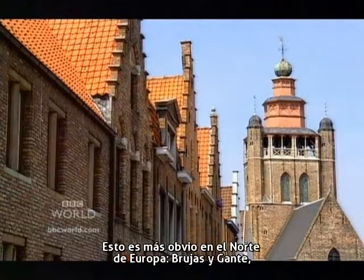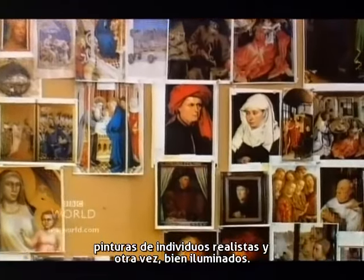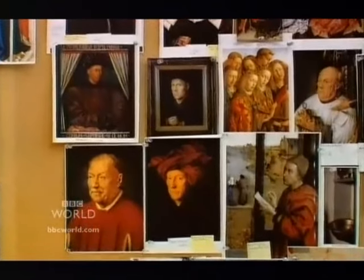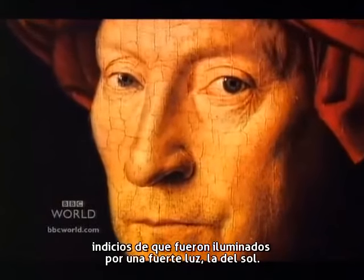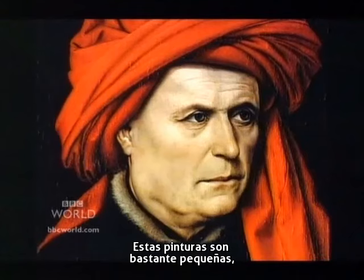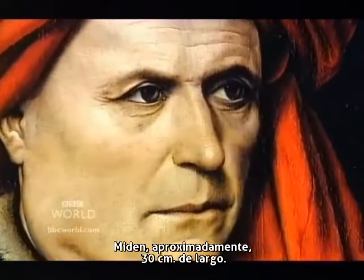It is even more obvious in Northern Europe, Bruges and Ghent, individuals true to life and again brightly lit. Look at the deep shadows, small irises. They were sitting in very strong light, the sun. These paintings are all quite small, roughly the same size, about 30 centimeters across.